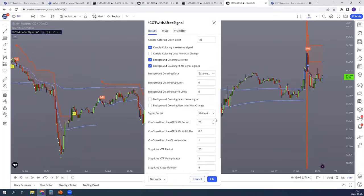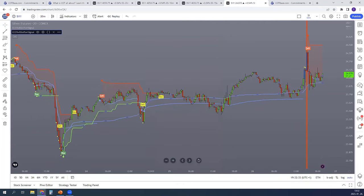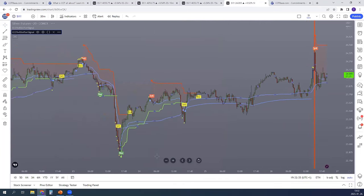You can do that. So by default, it's set for stripe. Okay. So that's when you have one indicator and it's going to focus on both directions, strike long or strike short. Again, don't forget, stripe means these vertical lines. Any means that it can be either a commercial signal, it could be a speculator signal. So we have an any short, so we're going to put in an any long. Okay, check that. Isn't that a beauty?